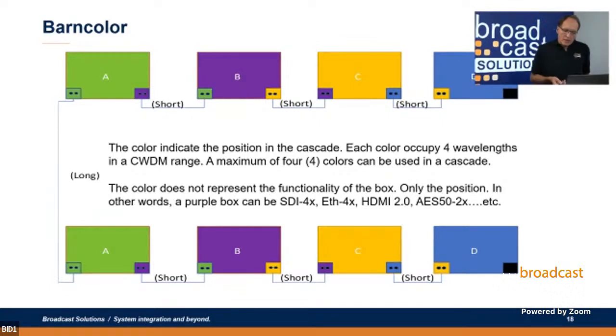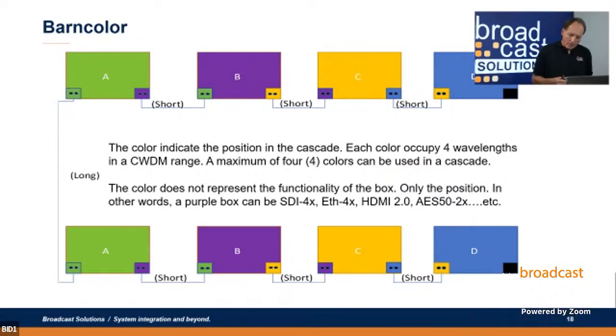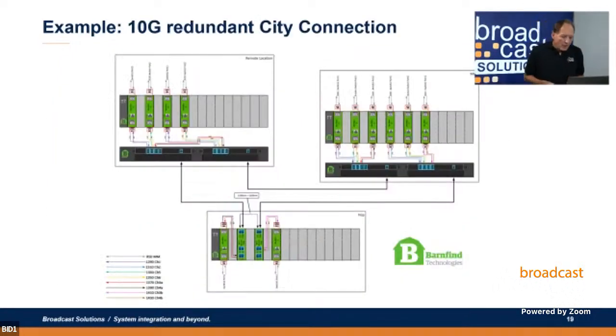At the end, we are presenting a 10G redundant city connection. We want to show the MCR on the right side. On the bottom, we have a hub. And on the left side, we have a remote location, which can be a studio or stadium or whatever. On the left side, you see the different wavelengths we are using. Let me repeat: the MCR is on the right side, the hub at the bottom, and the remote location on the left side.